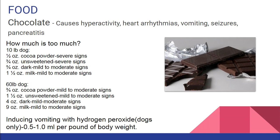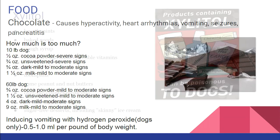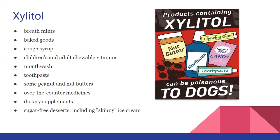Just for reference. Xylitol. So everybody knows what xylitol is, an artificial sweetener. More and more products contain xylitol because everybody's trying to have less sugar. I don't know if that's helping, but these are all the things that xylitol can be in.